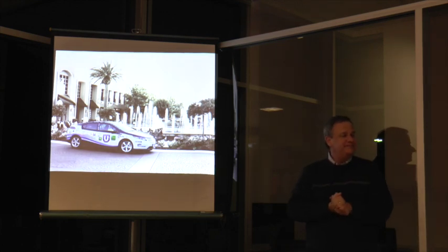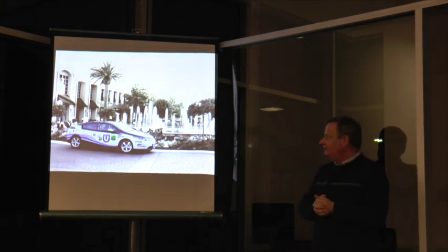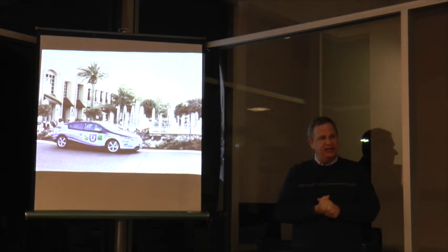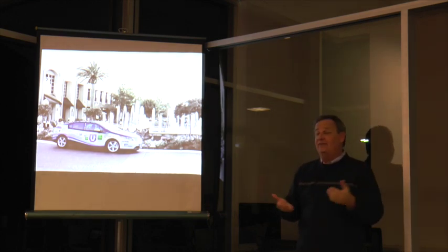Question? Does the wrap come off then? It does. It's vinyl. It literally just peels right off. And they have to take some of the badging and the door handles off because it's tucked underneath. Yeah, they do. A lot of places in town do it. Great way to advertise your business.